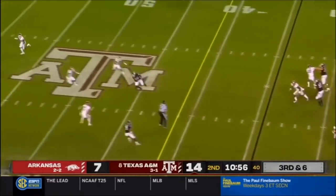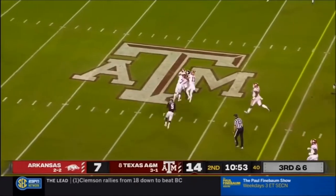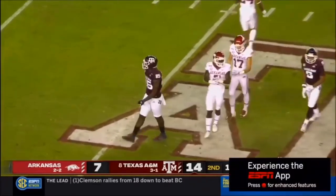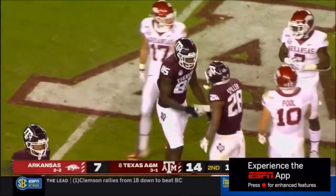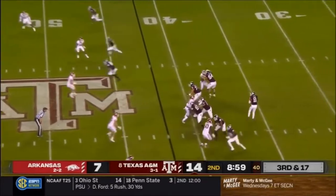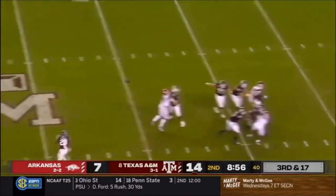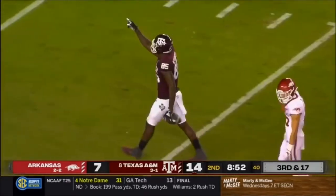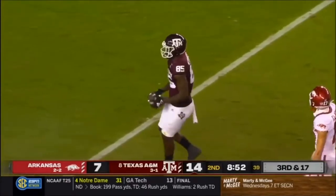Third and 6. Mond has so much time and space, and he delivers a perfect ball to the big tight end Weidermeyer. They had to blow a whistle for him to stop moving forward. Showing pressure. Mond, it's a strike again to Weidermeyer. It's a first down.